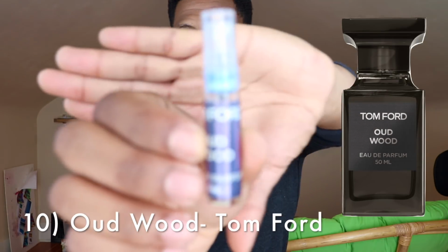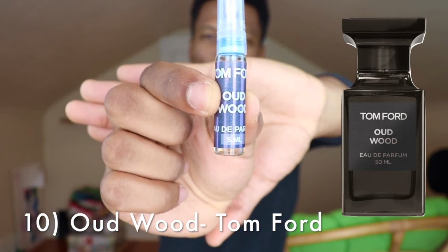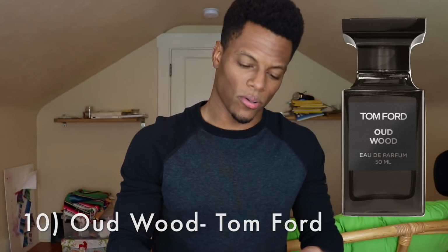So even though number 10 is number 10, that doesn't mean it's bad, because this is one that actually a lot of people love. And this is a decant I have of Oud Wood from Tom Ford. Now some of you might be appalled to see this so low. And part of the reason why it is so low is because it is just a decant. Even though I do have another decant on this list, but it's a little bigger, and I actually prefer the scent a little bit more than Oud Wood.